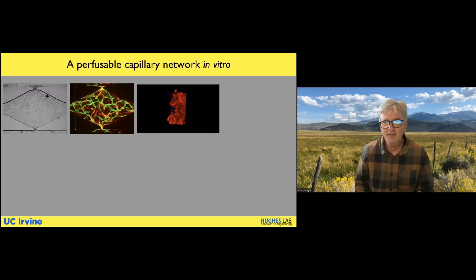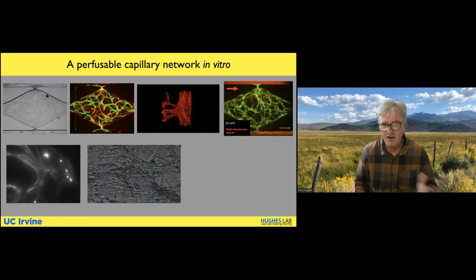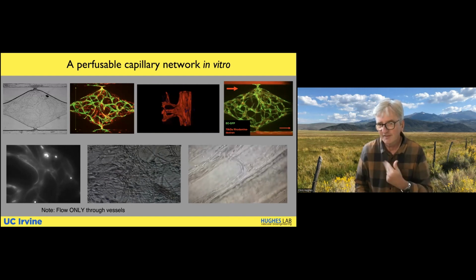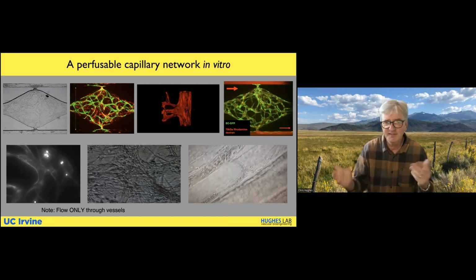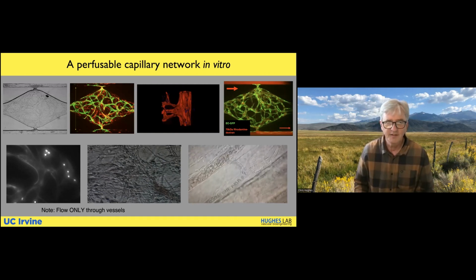And here's just some pretty pictures of the blood vessels. Here we're running beads through, here we're running blood through. This last picture is blood in the skin. And so you can see the blood flow looks very similar in our platform as it does in the skin.